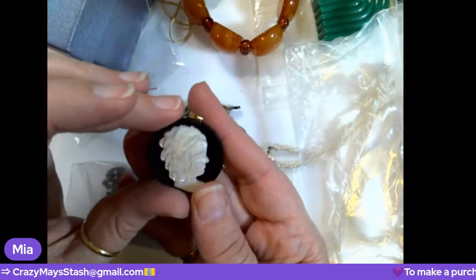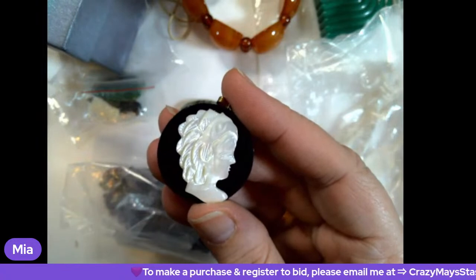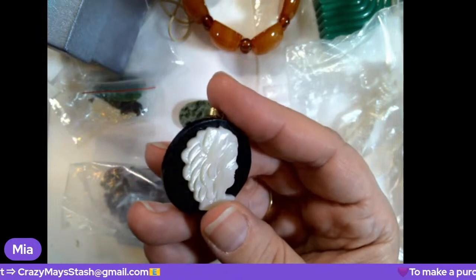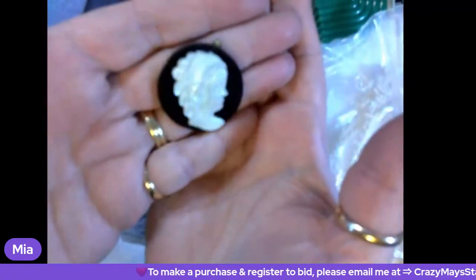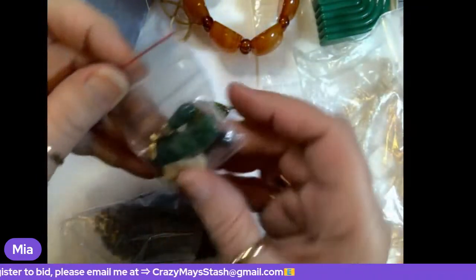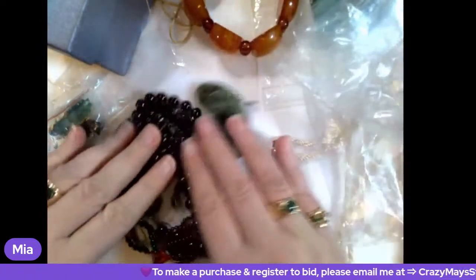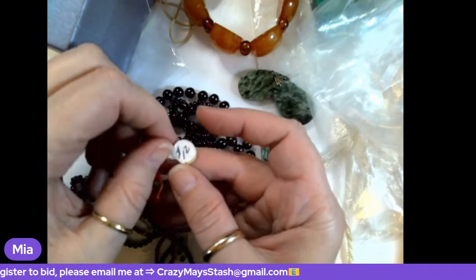Ooh. Ooh, isn't she lovely? This looks like a, she's got an elongated ear here. So an Asian deity, I think. Definitely mother of pearl. So there's three of those. I don't know what kind of stone that is. This stone doesn't even have a closure. This is all string. This says $12.